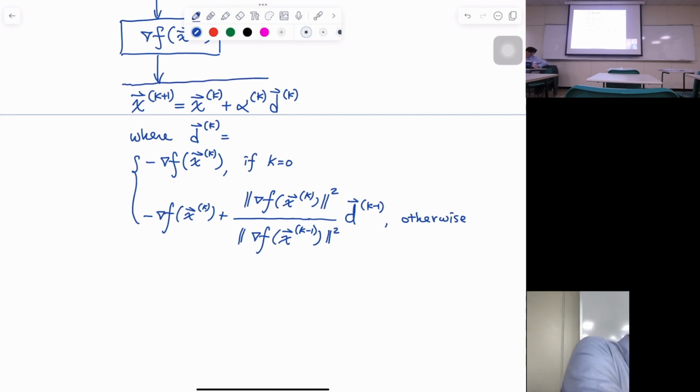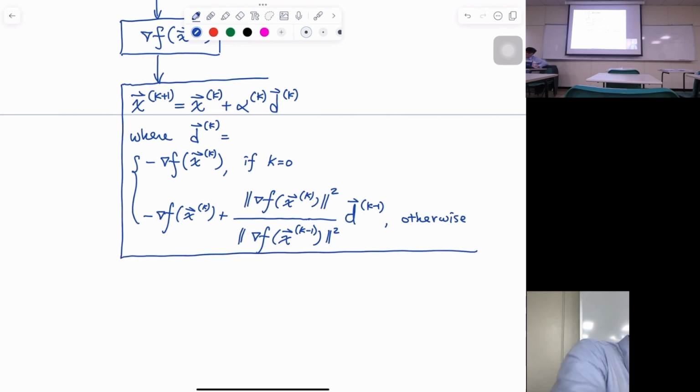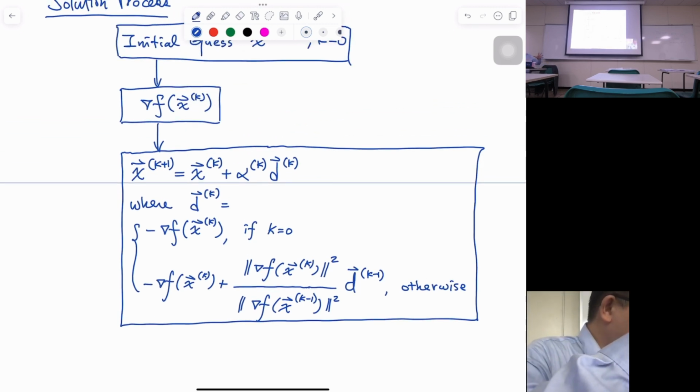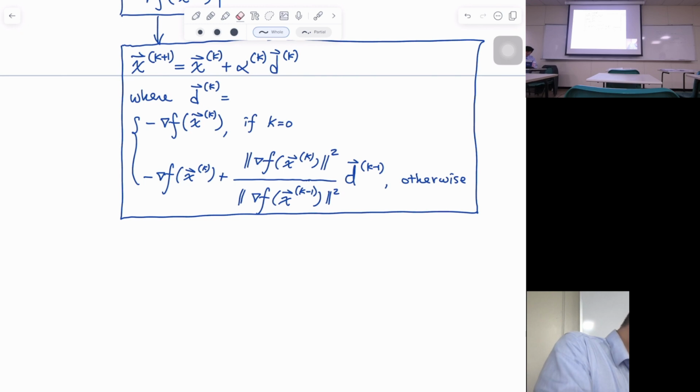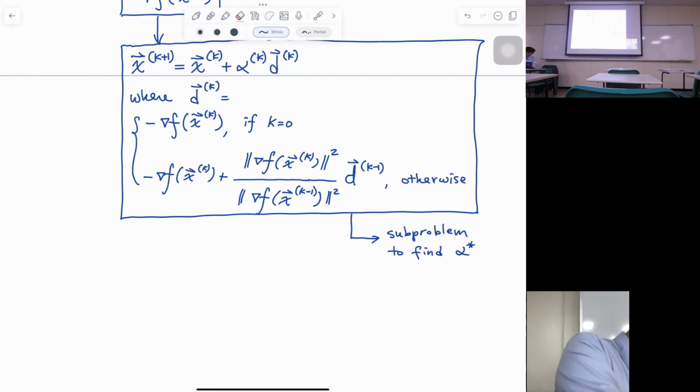So over here, we're going to do this. Okay, you formulate this equation. However, you still have unknown alpha. So in fact, you need to move on to a subproblem to find the optimal alpha. And then, so also for line search, you still need to do line search.